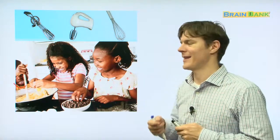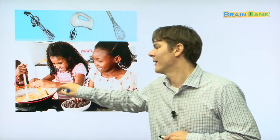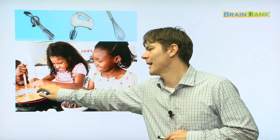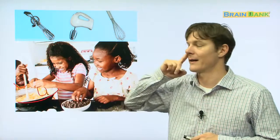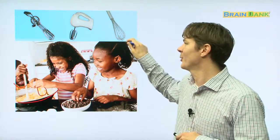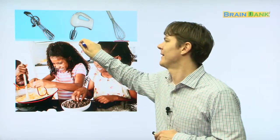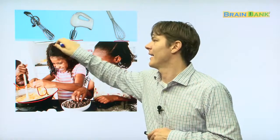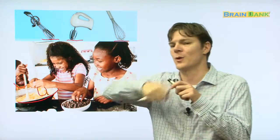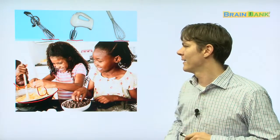Cook. We make things. Here they are making something right here with some flour, milkaru, and some egg, keran. All right? And then they're going to use these tools up here. This is called a whisk. This is a mixer. And here's another mixer that we use with our hands. We turn it like that.